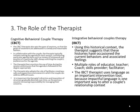So the integrative behavioral therapy focuses a lot more on the histories and how these behaviors have come about and how classical and operant conditioning has reinforced those patterns of behavior and begin to try and address and change some of those elements. Again, multiple roles of educator, teacher, coach, skills provider, facilitator, very similar irrespective. Okay. In integrative, and I suppose in all therapies, language is used as an important tool of intervention. How you frame things becomes important. You basically are interpreting.